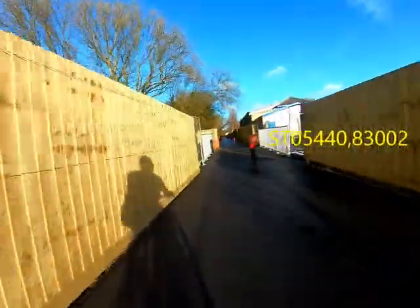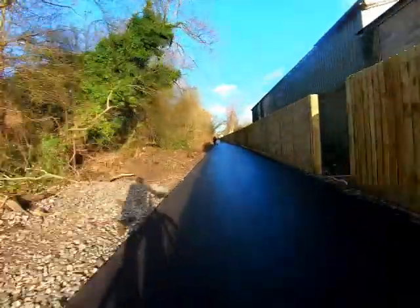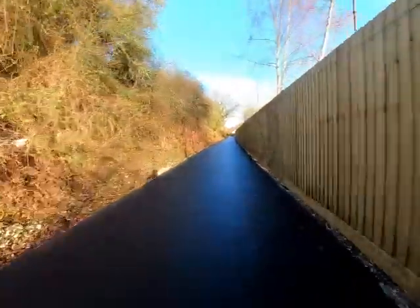Just passing over Cardiff Road now, and the building on the right hand side is the Cross Inn station. It's a pity that it's all behind the Network Rail fencing.